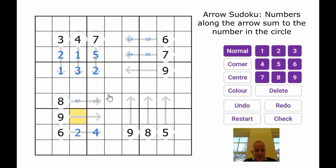The 9, similarly, I think you'll work out that in the end it can only be 6 or 8 there, with 3 or 1 there. And that's suddenly given us a 1, 3 pair here. So that's quite useful potentially. Now how about this 9?